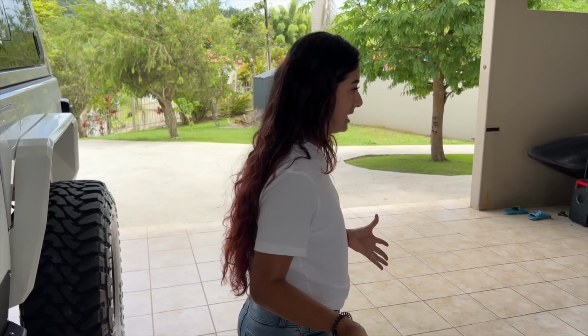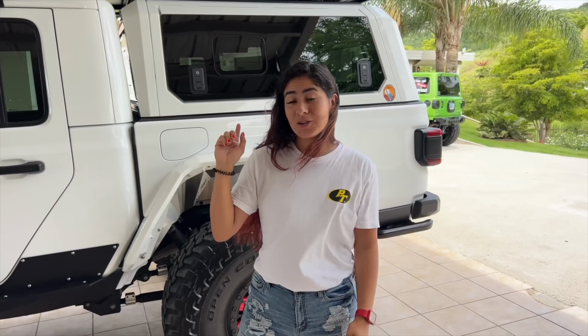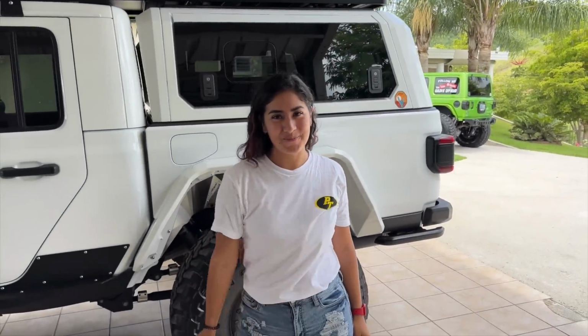It is amazing. The approach angles are going to be a lot different, and all in all, it is a beautiful build. I'm happy that we got to walk around it. You guys let me know what you think. What would you do different? What have you done in your two-doors? And we're actually going to take this bad boy out over there to see what it's made of. Let's go.